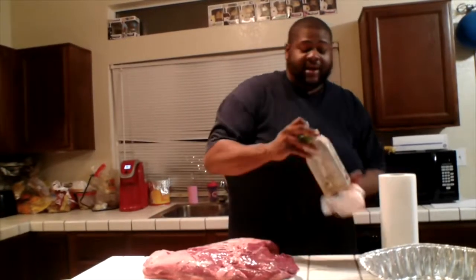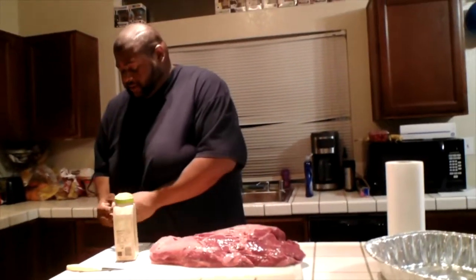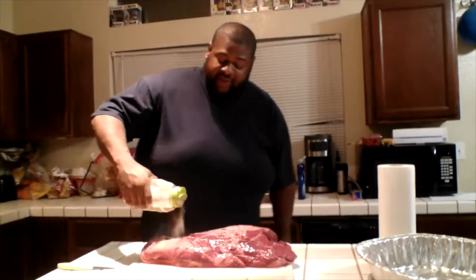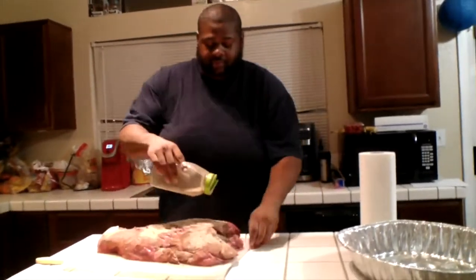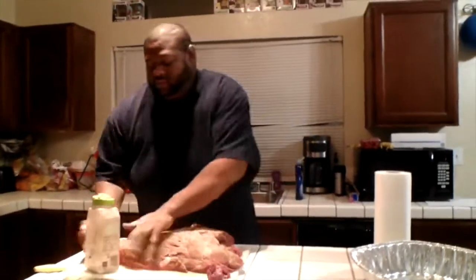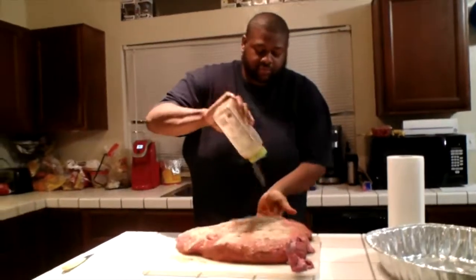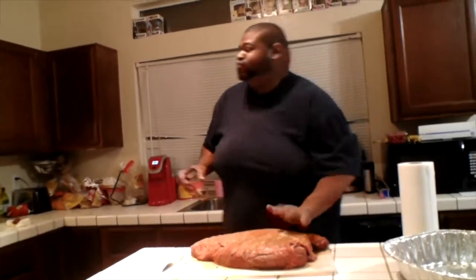My rub that I'm gonna be using right now, salt and pepper, onion powder, garlic powder, chili powder, a couple little things in there, a couple different kind of peppers, a couple different kind of sauce, but nothing fancy. You're just going to do it as if it was a brisket. You're just going to coat the whole thing. All right, you're just finishing it on up here. A little bit more seasoning.